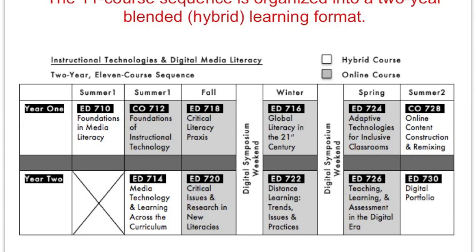If we were to spread this out over a two-year sequence, this is a mock-up that we're thinking about. Basically, you would start off with one or two of the summer courses this upcoming August, and then over the course of the first year, instead of taking two classes, you'd take one at a time. So year one, you'd take two classes. You'd take a fall, a winter, and a spring. We have a trimester schedule in the grad school.